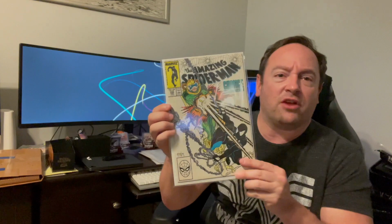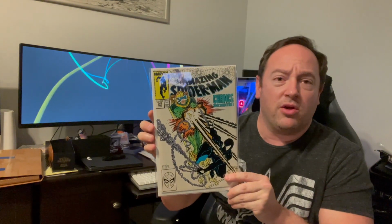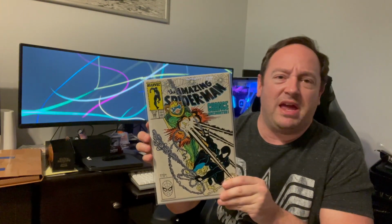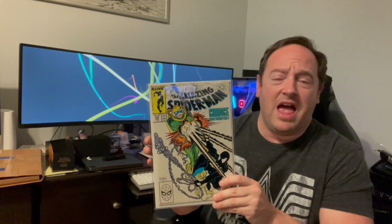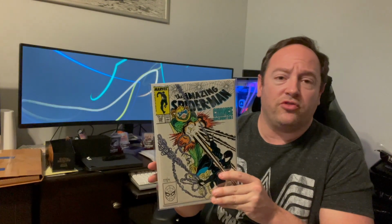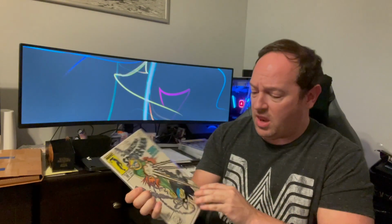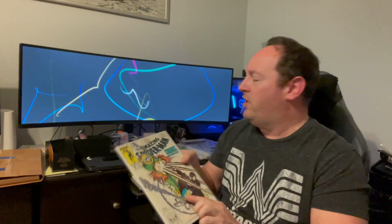Next one, Amazing Spider-Man 298. This is the first cameo appearance of Eddie Brock in some of the pages. I know 299 is the second cameo they consider it, and then 300 is obviously the book where he appears as Venom. Again, this is another nice Todd McFarlane artwork on here. A higher grade, 9.8 probably not, but still a nice book. I would like to get it slabbed and put into the collection so it's encapsulated.